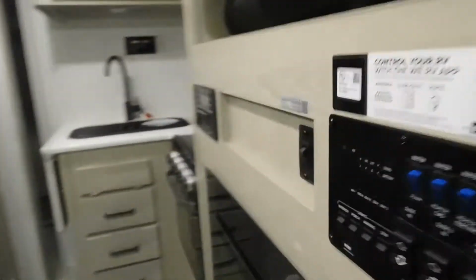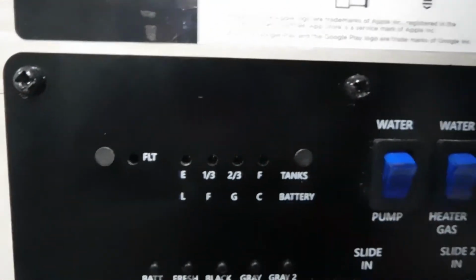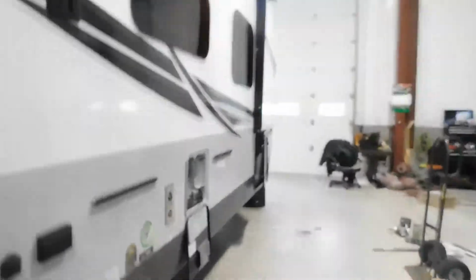to where you check your tanks. Simply keep an eye on this. There's your freshwater tank. Keep an eye on that and you'll be able to tell when it fills up. Got our water hooked up.